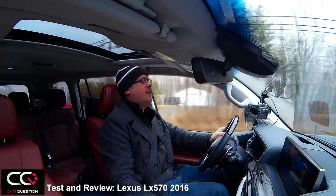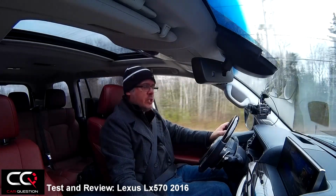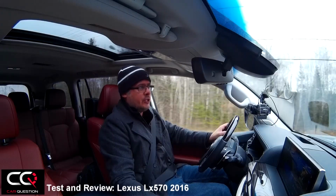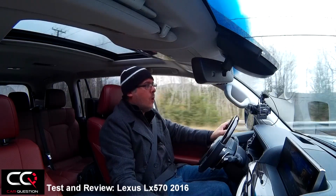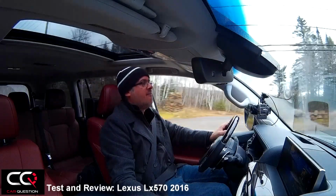But besides that, you've got a 5.7 liter engine. This one is shared with the Tundra, the Sequoia, and other trucks in the Toyota and Lexus department, and it's giving good performance. You're going to have 383 horsepower and 403 pound-feet of torque, and 90% of that torque is going to be available at 3,600 RPM. So that's quite good.